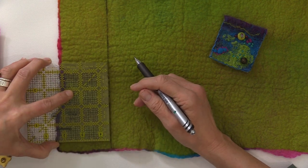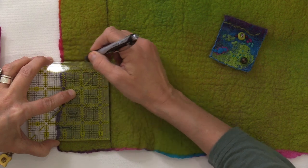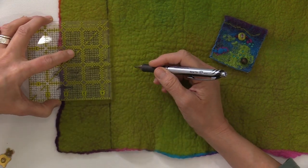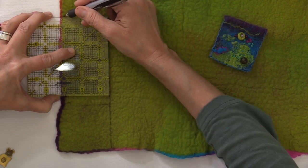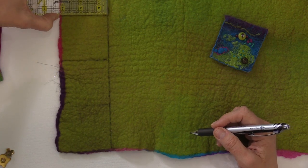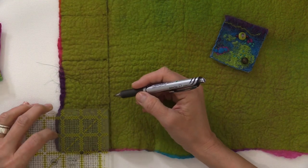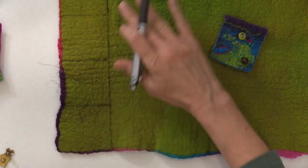And let's do that again. There's 2.5 inches. If you don't have a little quilting square, something you can do is just pre-measure yourself out a little piece of cardstock and use that. This one's only going to be smaller, whatever, it doesn't even matter. So you don't need a rotary cutter. You don't need anything fancy.